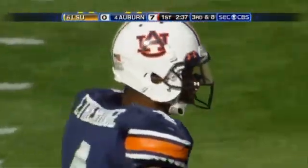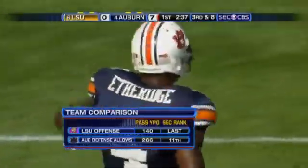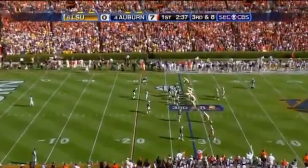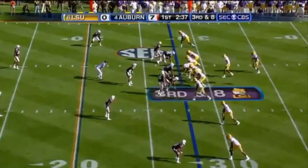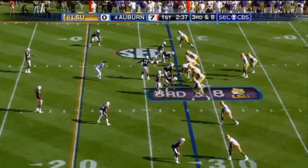All right, Tracy, thank you. That was his second interception of the season. Right now, LSU threatening, 3rd down and 8, and they are at the 28. 3 wides to the left, 1 split wide right. Auburn with 3 down linemen defensively.